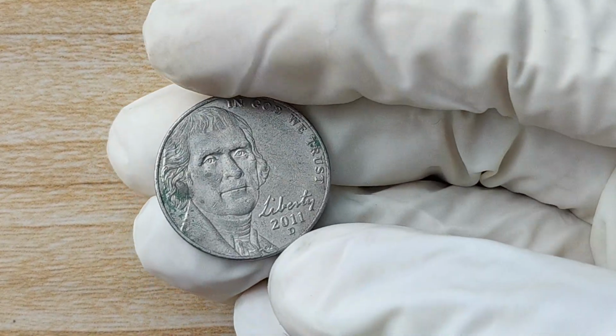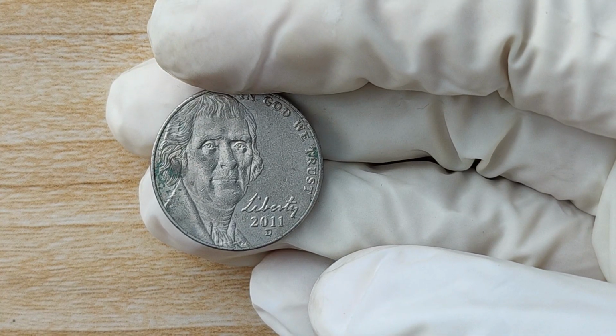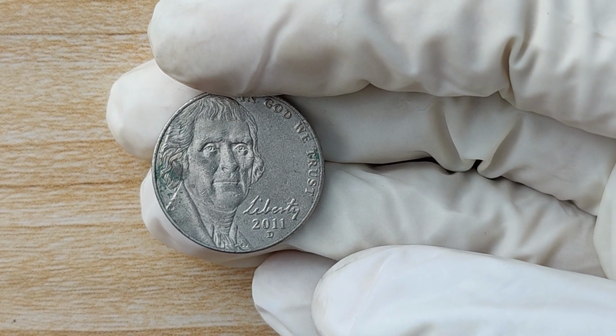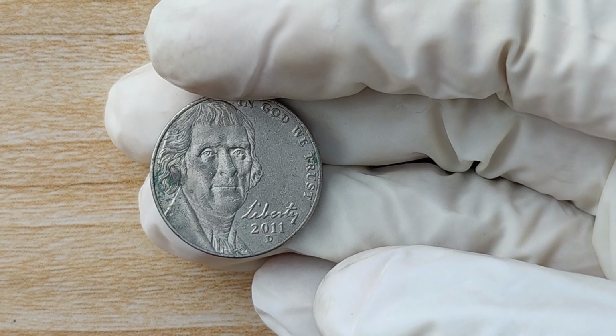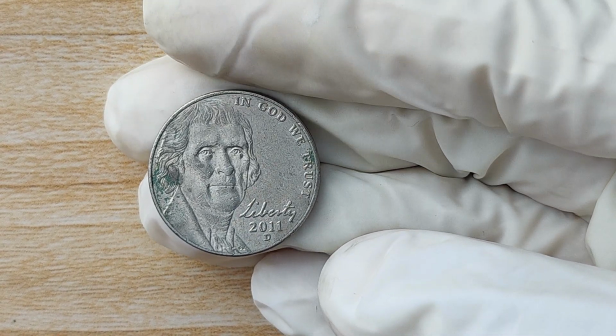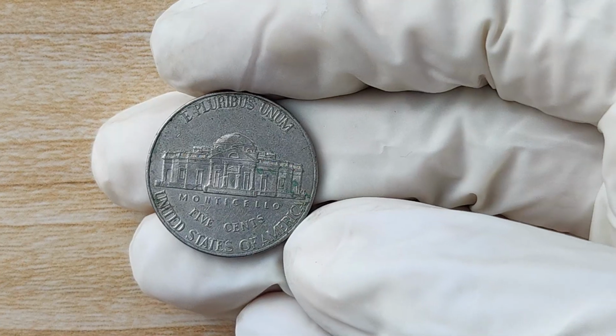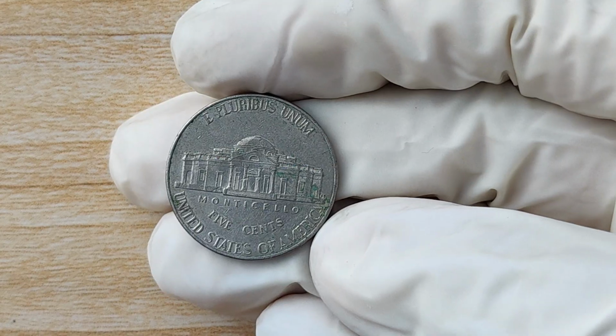While most of them are worth their face value, 5 cents, there's one in particular that has skyrocketed in value due to a rare error during minting. This error has made it one of the most sought-after coins in the world today. And that's why the market value for this coin has shot up to an unbelievable $13 million.